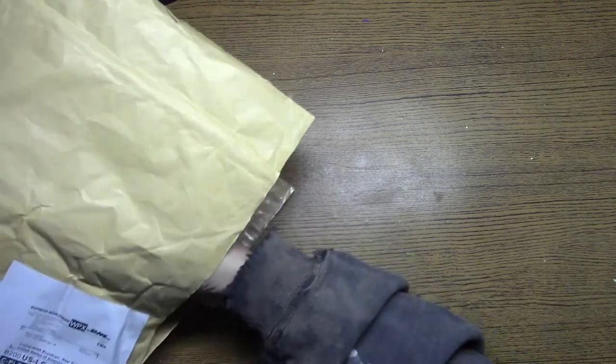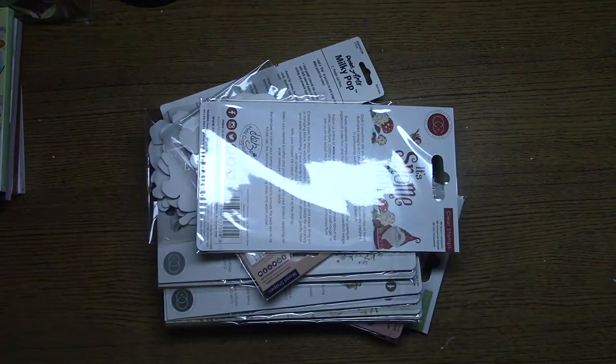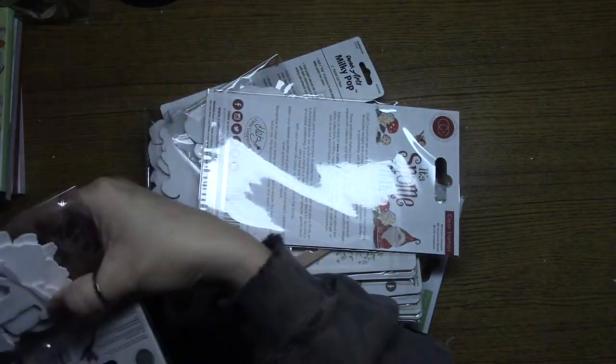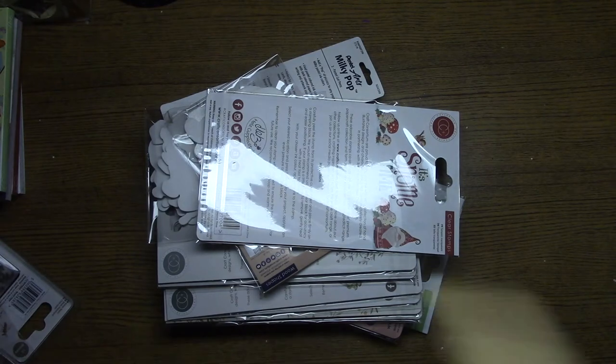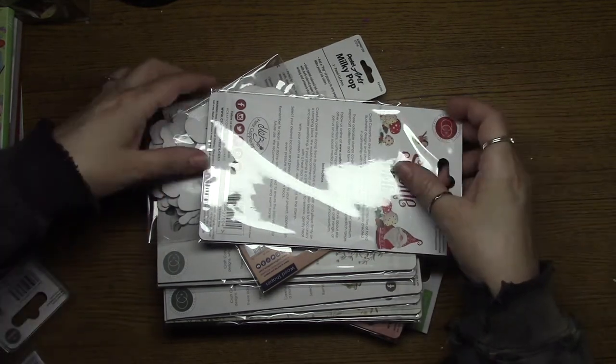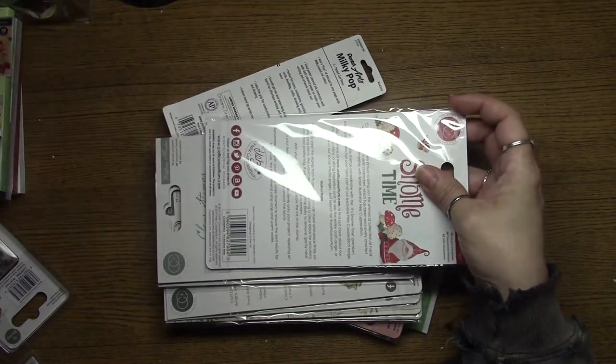So let me just show you what I ordered. I think I went a little crazy just because the prices were so good, and I wanted to get more than one of their stamps. If I bought it on Amazon, they were like $8, I think, so I would probably be able to buy just a few, because I don't want to spend so much money on a few stamps. So this is what I found. I'm going to just show you.